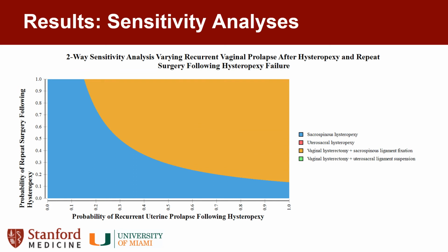Vaginal hysterectomy strategies, specifically with sacrospinous ligament fixation, became cost-effective along the curve shown in this graph. For example, vaginal hysterectomy strategies were more cost-effective when the recurrence rates of hysteropexy were 30% and 50% of these patients had repeat surgery, or when the recurrence rates of hysteropexy were 40% and 35% of these patients had repeat surgery.